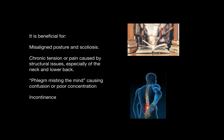Selenite is beneficial for aligning the posture and for people without scoliosis. It is helpful for chronic tension or pain that's caused by structural issues, especially of the neck or lower back. And it is beneficial for phlegm misting the mind, which is a condition caused when the spleen is overwhelmed by dampness and the phlegm rises up and affects the heart, which causes confusion or poor concentration. The stone is also helpful for incontinence.